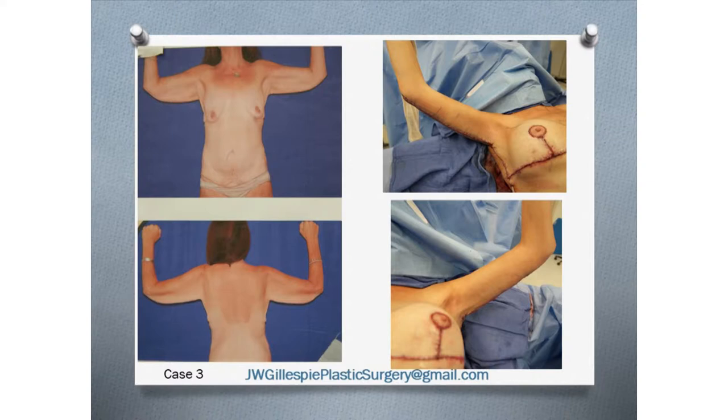She had her breasts done and her arms done at the same time, and I'll discuss a little later about combining procedures. Okay, afterwards. This is one of the most drastic reductions we've done. As you see here, she required an extended incision because she had excess tissue here as well as breast surgery. So we removed all the tissue on the side here that was bothering her and extended that to her breasts. Both arms, like a whole new arm.